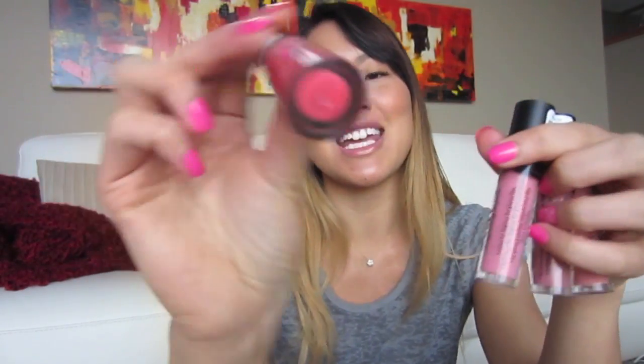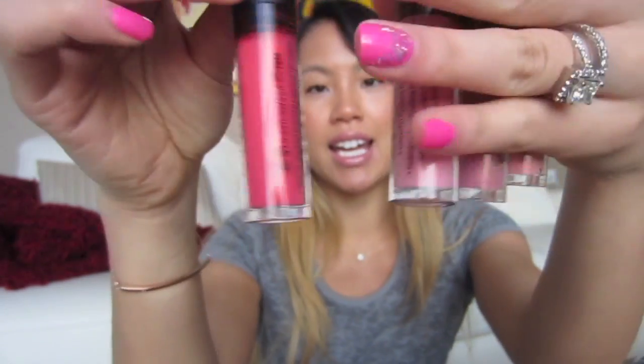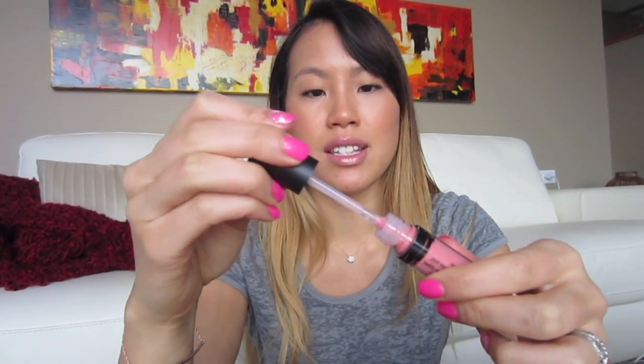These are the Stay With Me lip glosses, and they come in a range of colors, from pale pink, a mauve, and a bright red, everything. But these are the ones that really stood out to me, and I'll go over all the colors with you. If I'm not mistaken, they were $2.99. For the quality of the lip gloss and the packaging, it doesn't feel cheap at all.